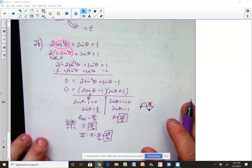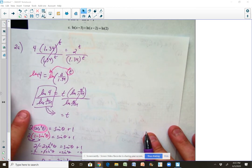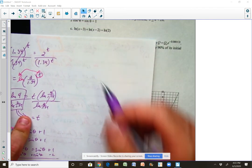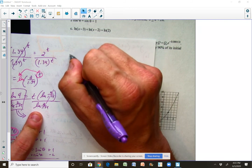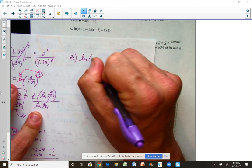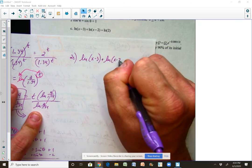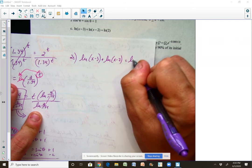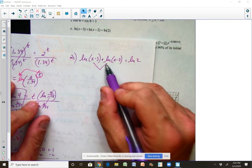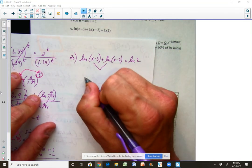Okay. Moving on to number 2C. That's over here, if you can see at the top of the page. So let me move over here. 2C is a log equation, right? So number 2C, we've got ln of x minus 3 plus ln of x minus 2, and that's equal to ln of 2. So we're going to need to combine that because you can't do e to the. That doesn't work. So we've got to combine this into a single log expression.